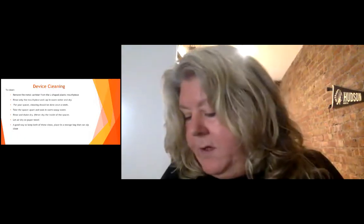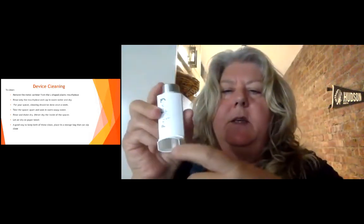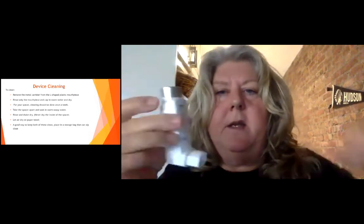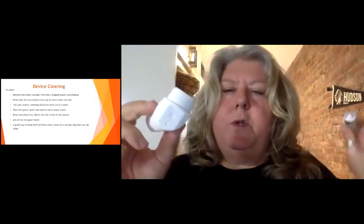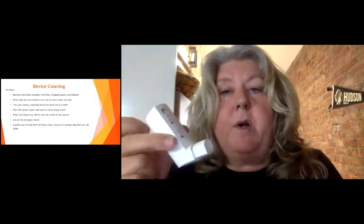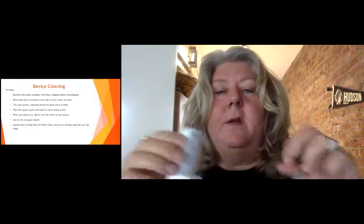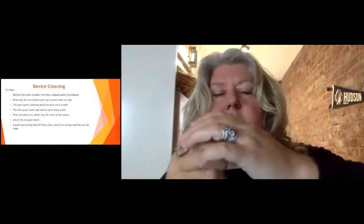We're going to talk first about cleaning the canister. Once you take your cap off, you look in and you check to see if there's any dirt or powder in there. If there is, you need to clean it. You take the canister out, it comes out very easily, and you place that down. You're cleaning only the plastic part. Warm soapy water, clean it, use a washcloth, and then dry it off. Now you're ready to go. Put it back together, and remember, shake it up before you're ready to go.